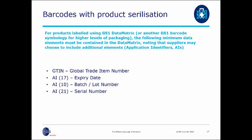Within the barcodes, such as the data matrix, the GS1 data matrix, we can build in additional attributes. So in relation to today's presentation, we're talking expiry date, batch or lot number, and serial number. There's a whole host of additional attributes that can be built in as well. So it is always worth reviewing that in terms of what additional benefits you could build in as a business to those barcodes.